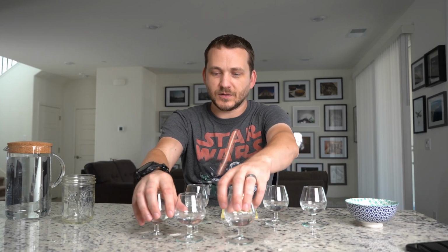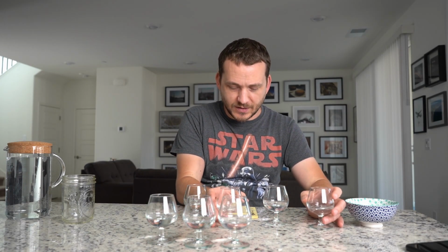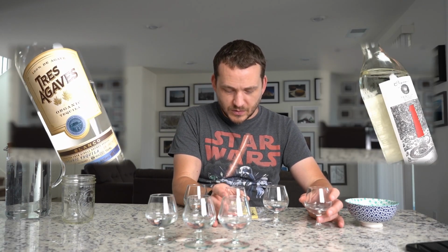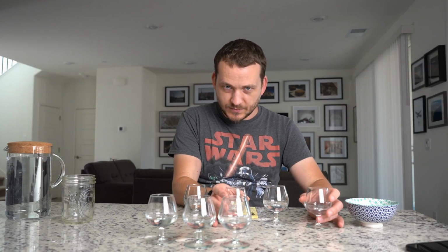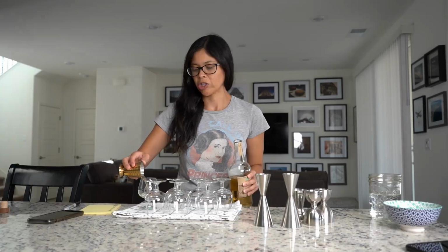Okay, let's see what they are. So, yes, those 3 in fact are the additive tequilas. Although I did incorrectly identify the 1, 2, 3 and Trace Agaves. Okay, onto the Reposados.